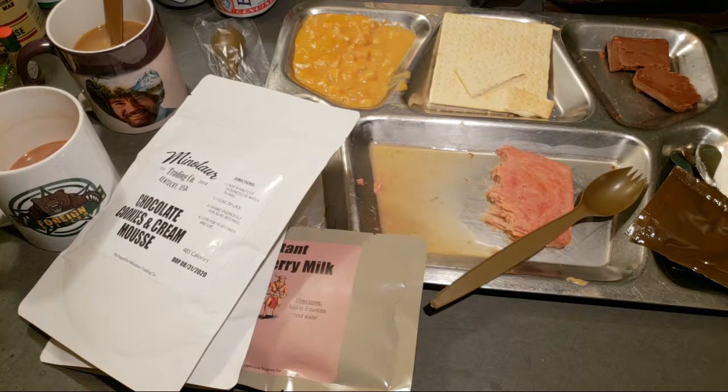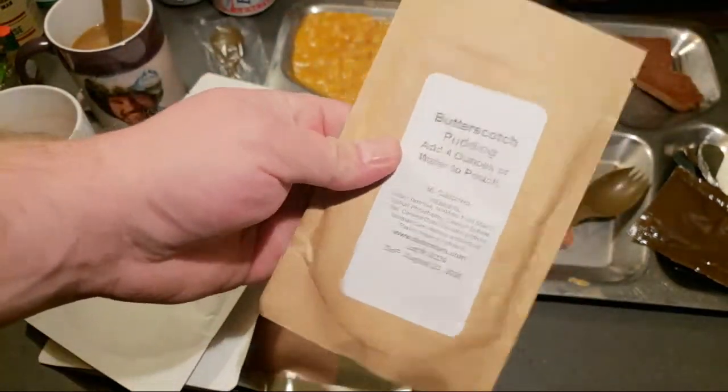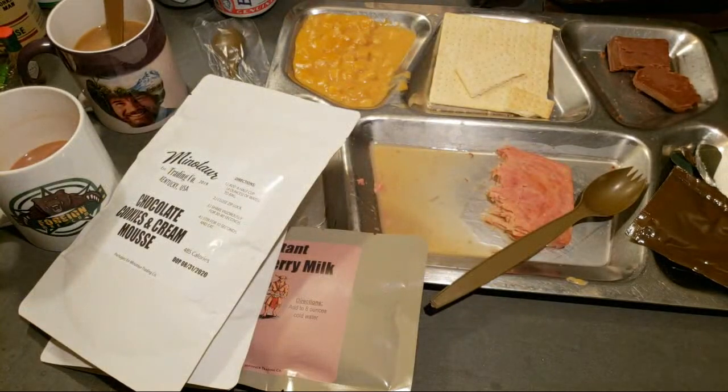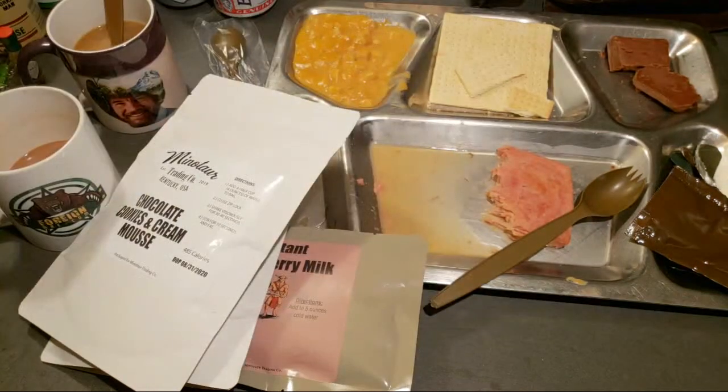See, I was kind of hoping to have to eat something like this. What else do we have in here? We got a chicken and rice. Got a Dub C dessert, which is butterscotch pudding. I really want to try this. I don't know if I should just eat it on my own or actually open it in a video, but there you go. Dub C's logo there. He's the penguin. Had the mixed berry drink mix here. Had a pumpkin spice shake. Vanilla pudding. And a pumpkin spice whipped topping. And they got all kinds of different options over there.